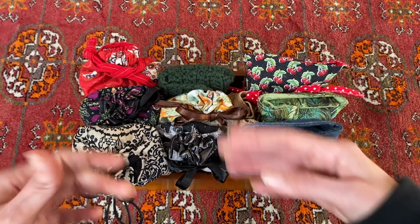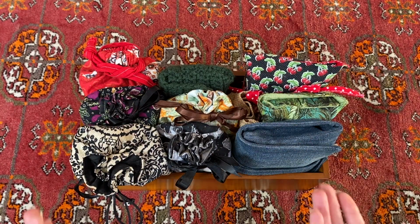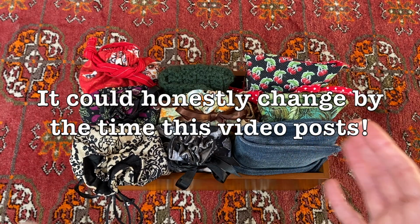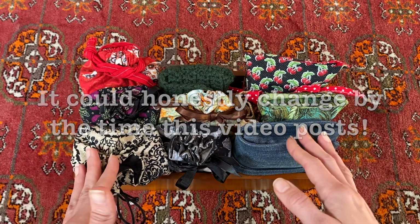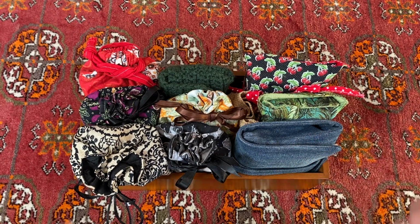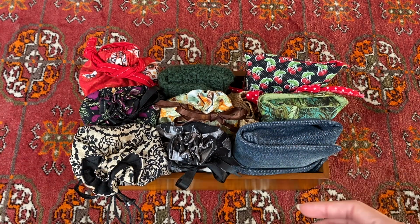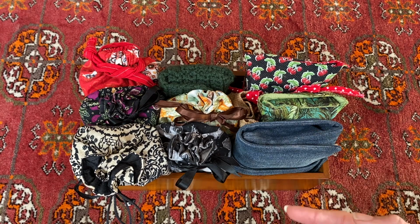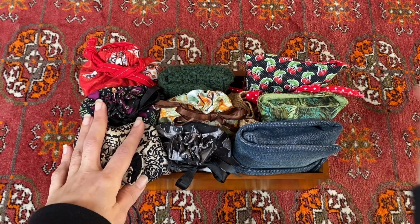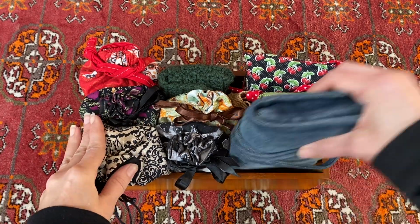This does tend to evolve, and it's not an end-all be-all selection here. It really is just managing some overflow, but I also feel like these are decks that are good go-tos if I'm not in a specific mood necessarily or aiming for a specific type of reading. Hopefully you know what I mean. So why don't I just get started with it?